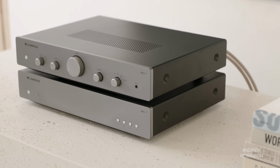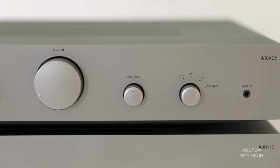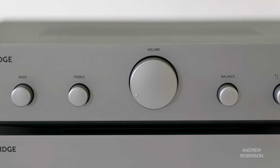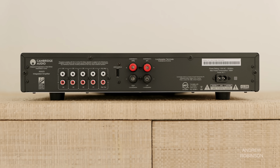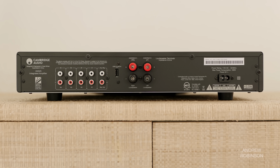For power, we're going to be using the Cambridge Audio AXA25, which is a simple but effective 25 watt per channel stereo integrated amp that has 4 analog inputs, an aux jack, balance, and, wait for it, tone controls. It doesn't have a built-in phono preamp, a DAC, or even a remote, but stick with me because there's a workaround.